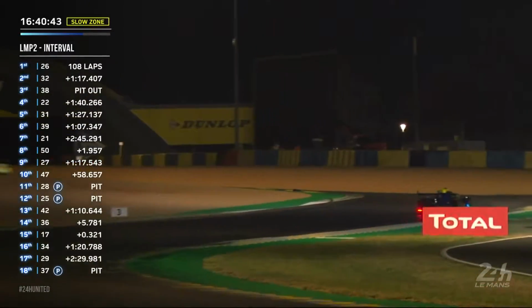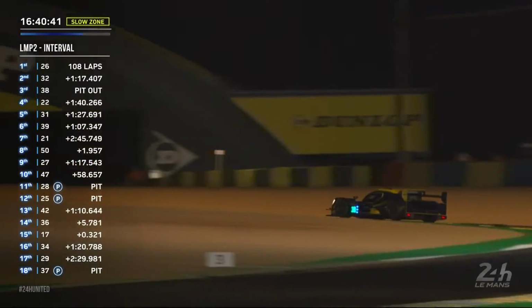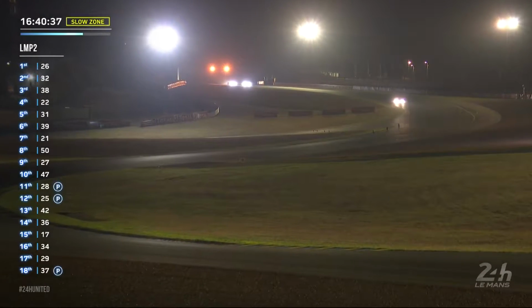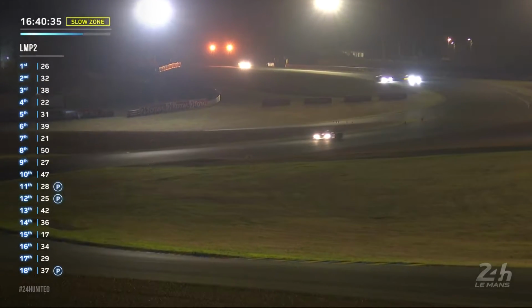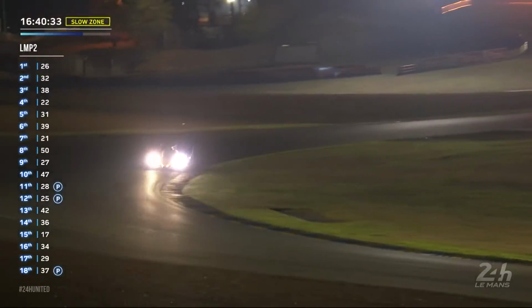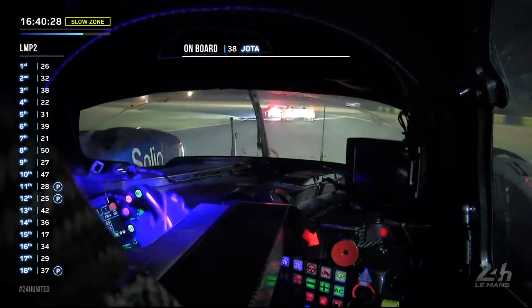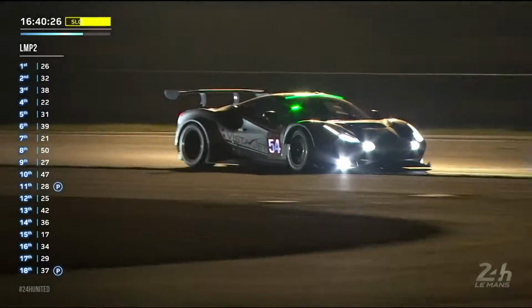Depends on obviously where everyone else is on the lap. But yeah, great job. They've made 0 mistakes. They've done the job: pit stops, drive around, and they're climbing their way back up. 11th currently. But they're now ahead of the Duquesne car, which is retired.